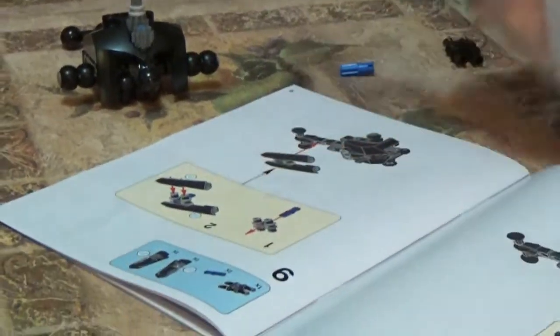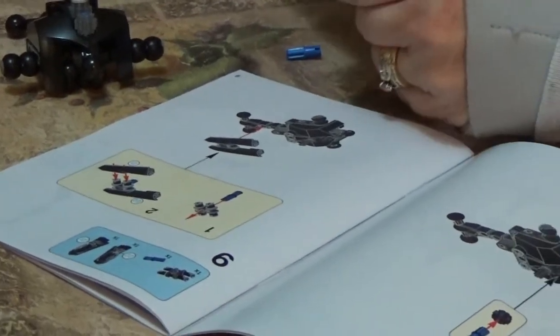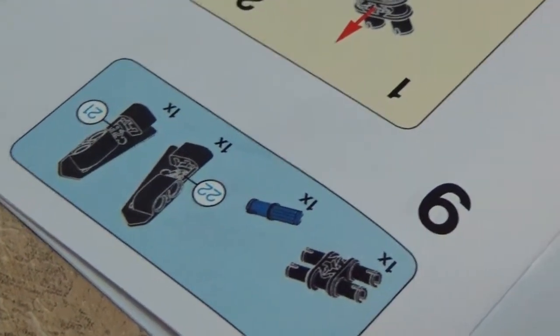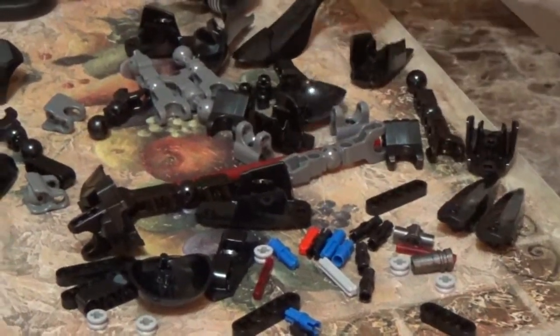These two pieces look weird. I'm trying to figure out which ones they are. Is it this one? No. It's got these things on the inside. It's not like I have a lot of pieces here either. Yeah. That's not it. That's not it.